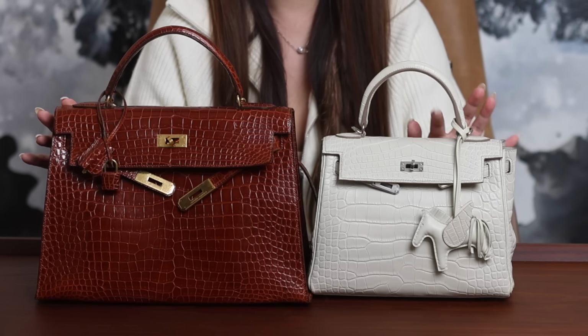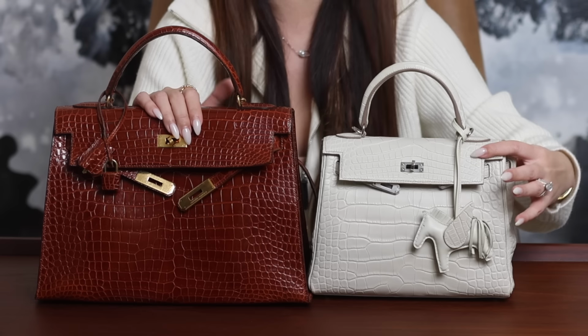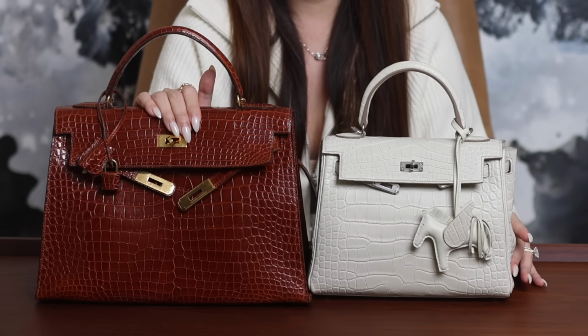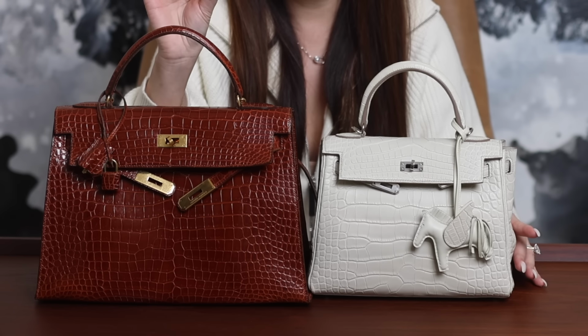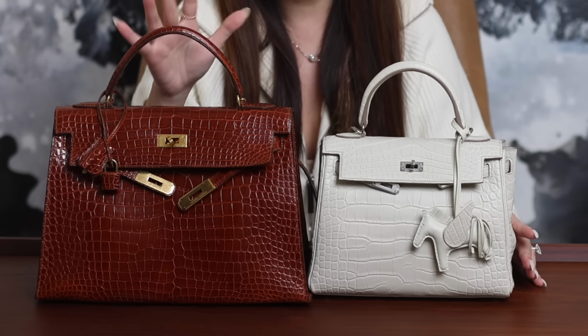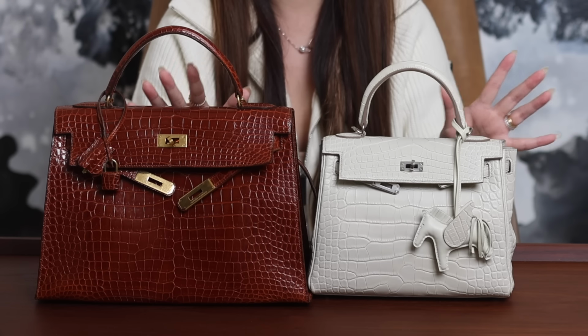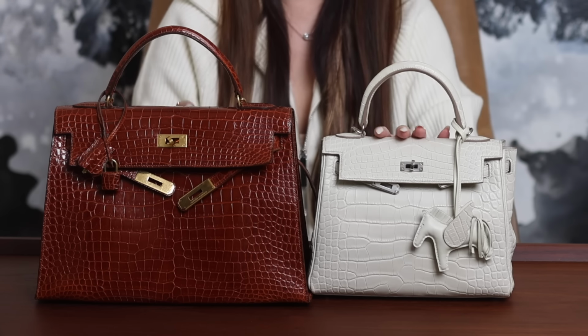With alligator as well, they also do matte and shiny. And the biggest difference is that with crocodile, I mentioned before with Porosus that you could see a little paw in there. Even with the Niloticus, they do have paws, but they're just not as visible. Whereas with the alligator, with all the scales, there are no paws. So that's one really quick way to differentiate it.